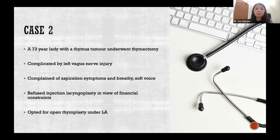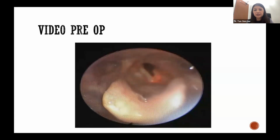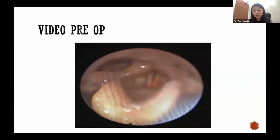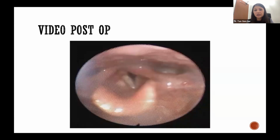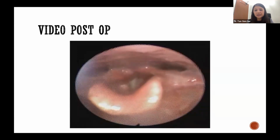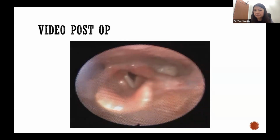So she opted for open thyroplasty, which was done under LA in daycare. This is a video before the open thyroplasty was done. You can see the left vocal cord on the right side of your screen is not moving and there's an obvious phonation gap. For the open thyroplasty method, we insert an implant. It could either be a silicone block that we carved out or Gore-Tex. In the post-op video, we can see that the vocal cord is medialized and there is no more phonation gap, or very minimal at the posterior gap.